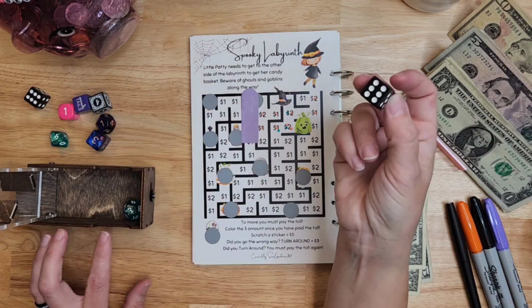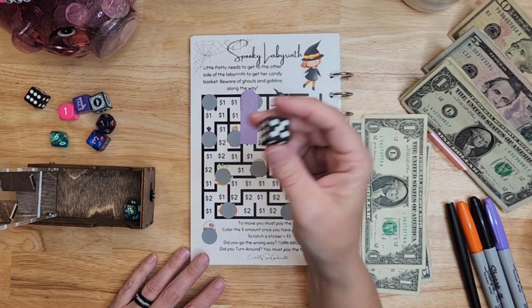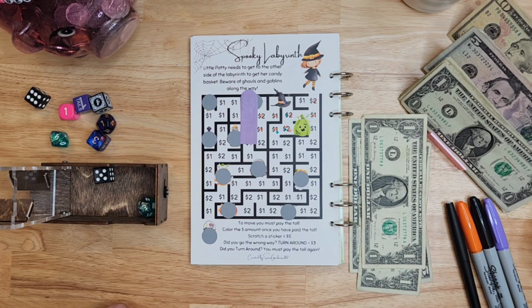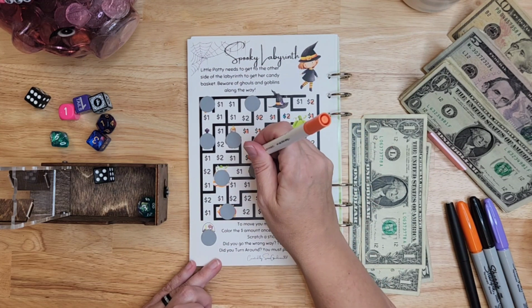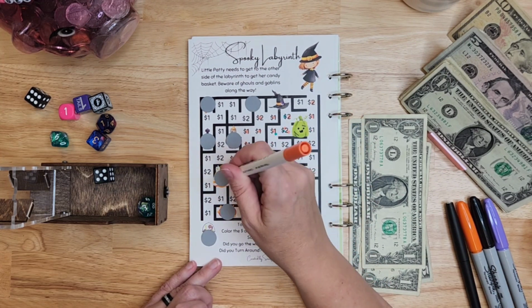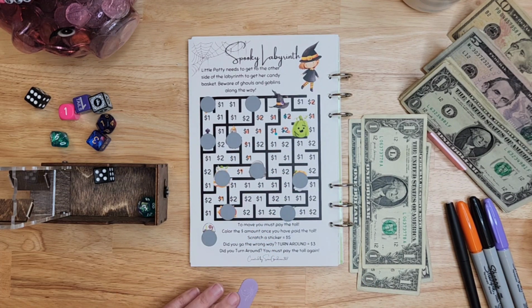I'm going to go ahead and roll a dice. I'm going to roll a D6, which means, you know, it has 6 sides. And let's see, how many are we going? We're going 5. So let me grab my dot marker, and we're going to go 5. So we were right here. So 1, 2, 3, 4, 5. So we're going to end up right there, but we have to scratch 2 things.